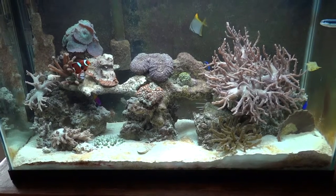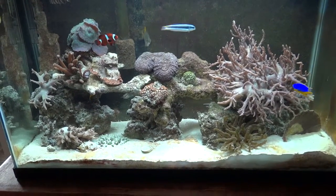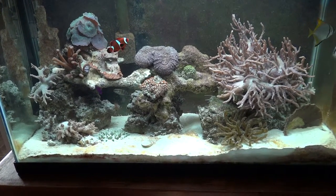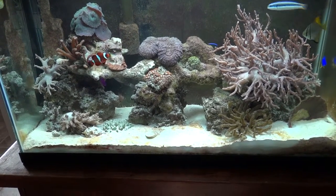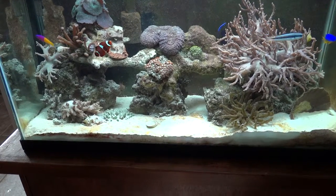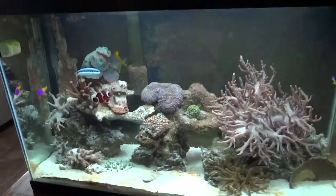We set this tank up to hold fish that, for one reason or another, we couldn't put in our 100-gallon reef, or we couldn't put in a 300-gallon fowler for different reasons. Some of these aren't reef safe. Some of them are just too small for the big fish. So for whatever reason, we have them in here for different things.